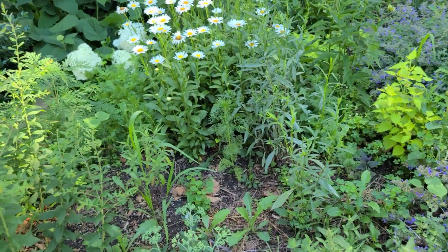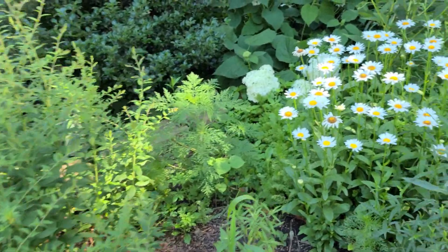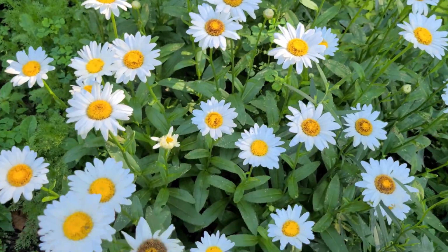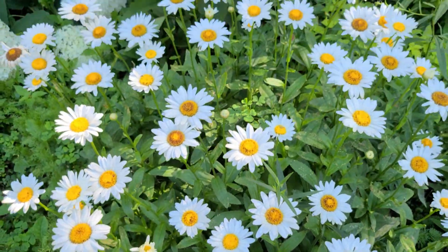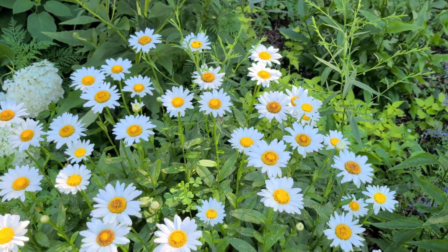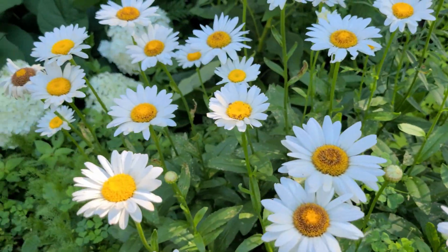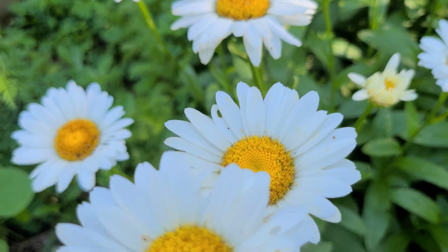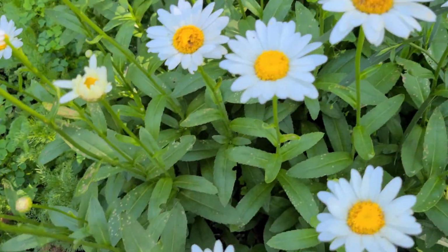Let's see if I can get in here without crushing any plants. The Shasta daisies are looking really good. I'm gonna have to start deadheading these before too long.